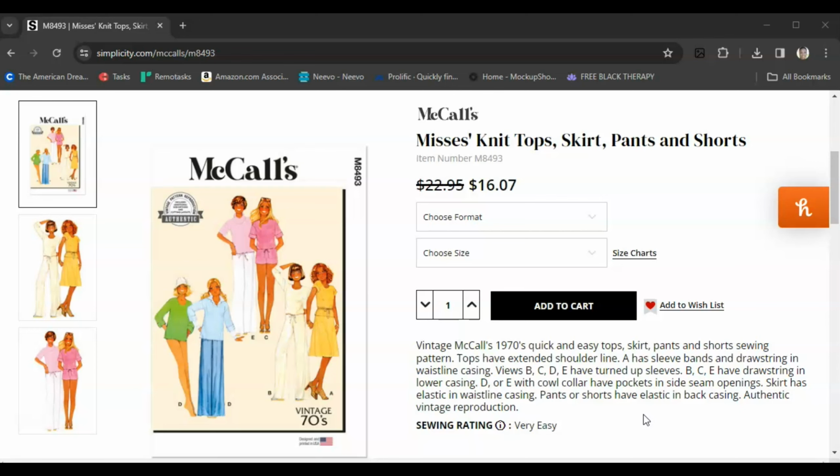Tops have extended shoulder line. A has sleeve bands and drawstring and waistline casing. Views B, C, D, and E have turned up sleeves. B, C, and E have drawstrings and lower casing. D or E with cowl collar have pockets and side seam openings. Skirt has elastic and waistline casing. Pants or shorts have elastic and back casing. Authentic vintage reproduction. And the sewing rating is very easy.